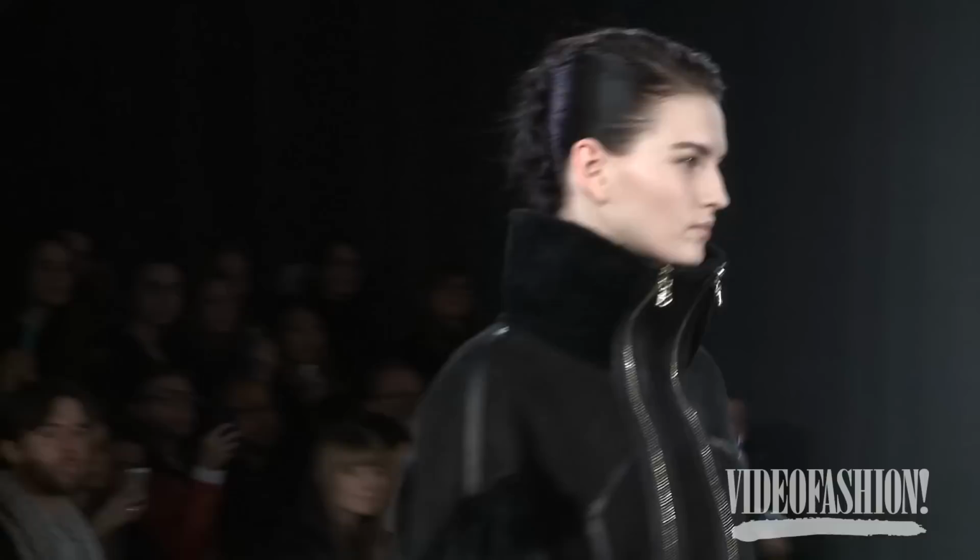Very strong collection. I thought the idea of all those great, deep, moody colors are very much in keeping with what we're seeing for this season. Very luxurious and very chic.